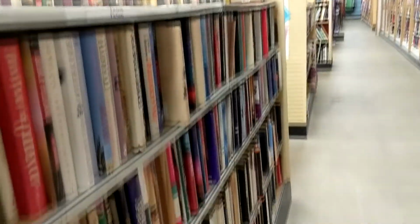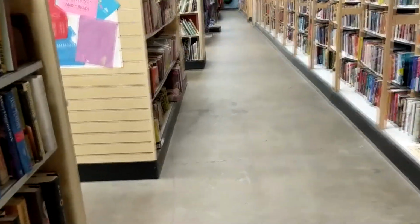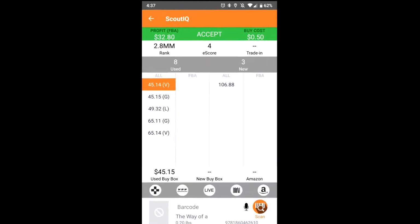I did get a little clip while I was in there, but check out all the books that are in there. There was thousands and thousands of books. We didn't get to them all. We kind of just focused in on which ones we knew were going to have some profit potential, and we were able to walk out of there with some good profit margins. Here's a couple of the finds that we had.